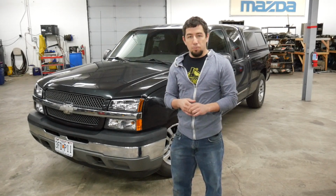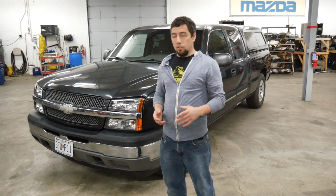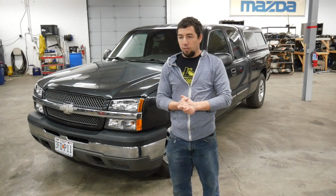From the time I got it inspected, it was 8 days before this thing had license plates and was titled to me. So I've been driving it. I've put about 1,000 miles on it so far. I've had to fix a few other things.